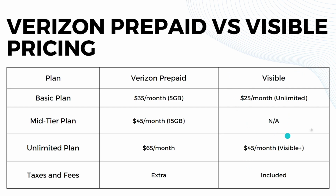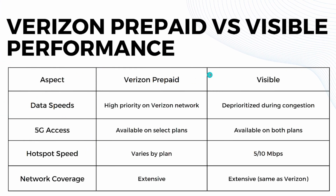So now let's go directly to another section, which is performance. When we talk about data speeds, Verizon Prepaid has high priority on Verizon network, which is fast, while Visible speed is deprioritized during congestion. When we talk about 5G access, Verizon Prepaid is available on select plans, and same thing with Visible on both plans.